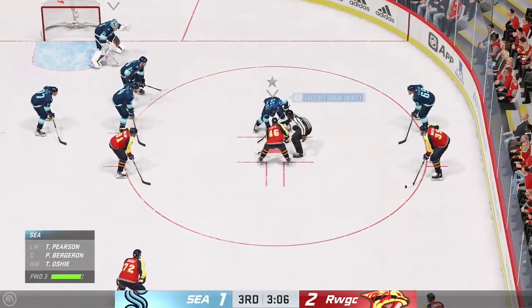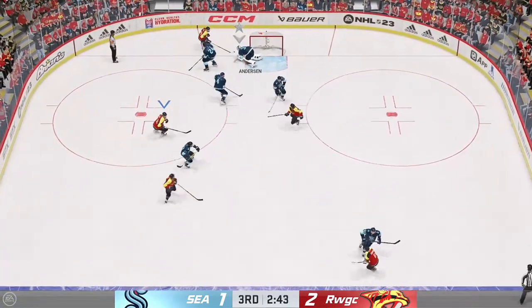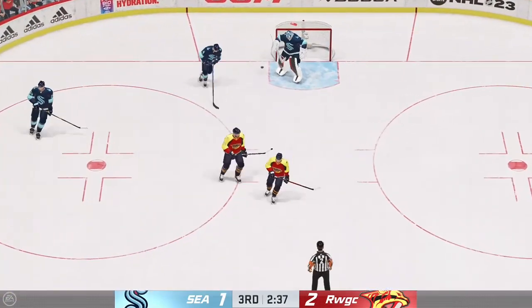Phoenix is in the driver's seat. They lead it 2-1 in what has been a very spirited affair. Oh, and he gets a piece of the puck to deny them there. And the puck stopper hangs on to get a breather here for the team.